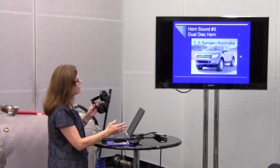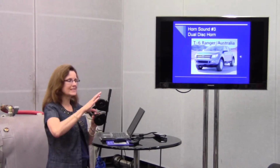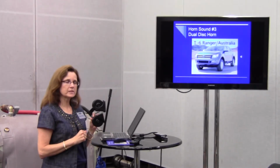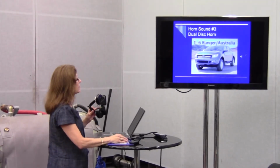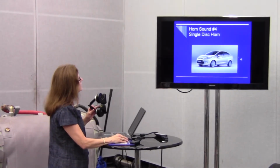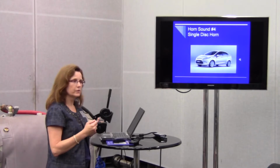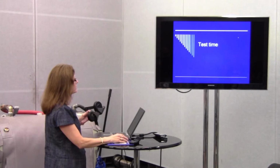Let's go to the other side of the globe. We've got a Ranger from Australia. Ranger uses what we call a dual disc, so it doesn't have these trumpets. It's a little different sound. But the reason we pick a disc for them is it's a very durable horn, and obviously they have some very severe environments that they operate in. And then a little further, this is the India Fiesta version, and this is a single disc horn. So again, not quite as nice as a trumpet, but very good for the high usage that they have in India.